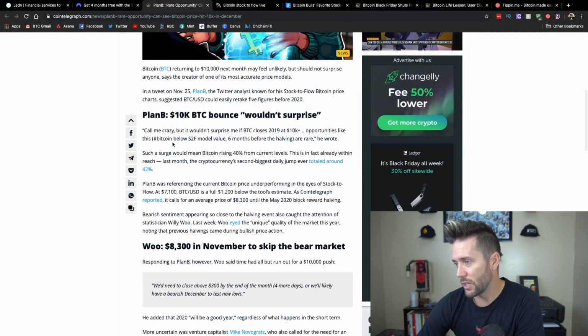So his actual tweet, he said, "Call me crazy, but it wouldn't surprise me if BTC closes 2019 at $10,000 plus." Opportunities like this, the Bitcoin below the stock to flow model 6 months before the halving, are rare.